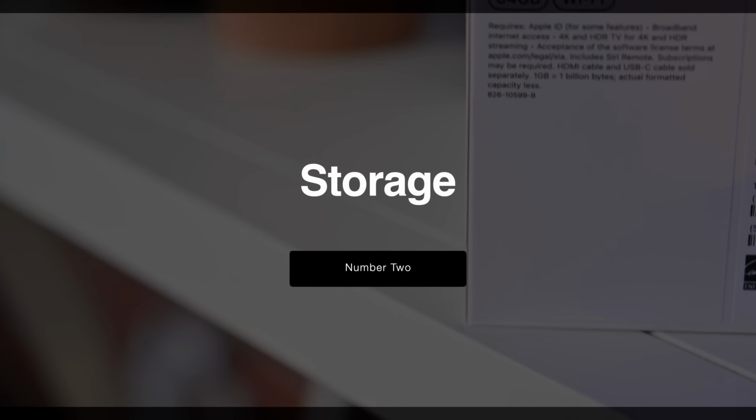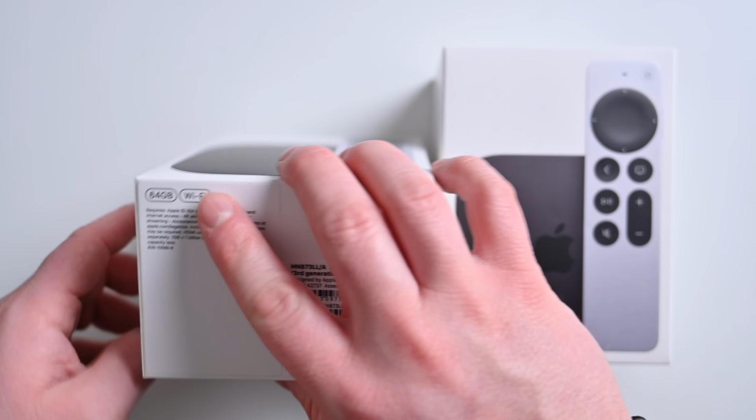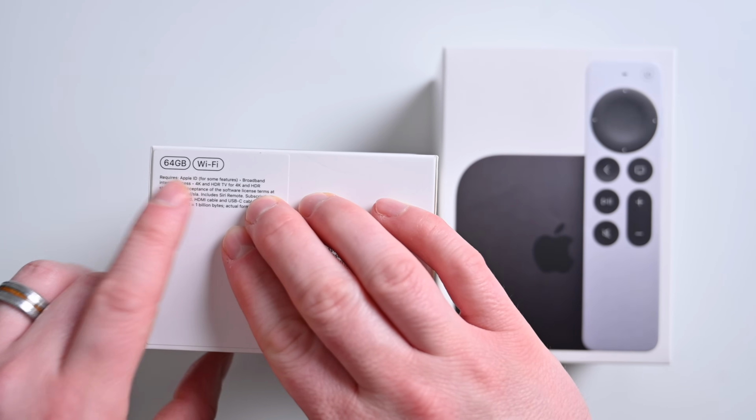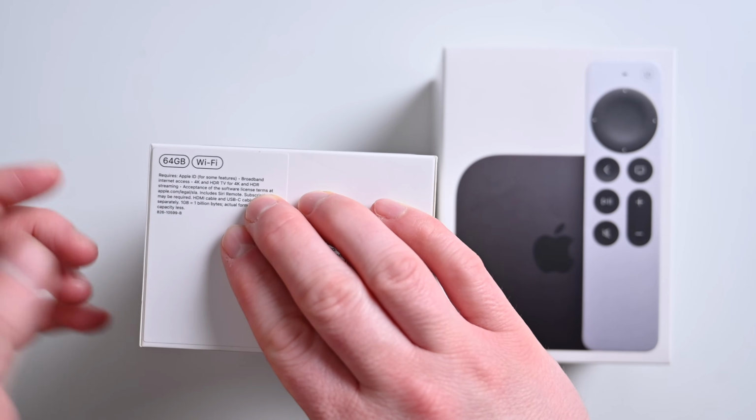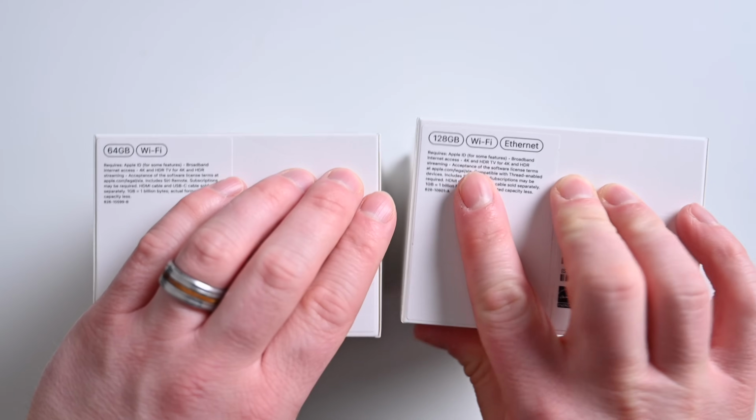Next up on the list is internal storage. Apple has upgraded the internal storage from 32 or 64 gigs to 64 or 128. So now you have a choice of how much storage, and they are twice the capacities as you had before. Plenty of room for storing lots of apps or more games.